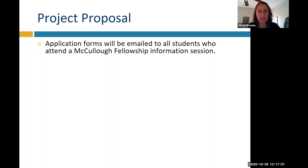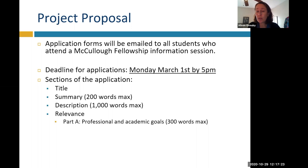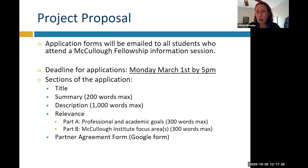So here you're basically writing a research proposal with the normal things, a summary or an abstract, a description of the project. How is it relevant to one of the four focal areas? How does it relate to your personal goals, your professional goals? And then there's a form that your partner organization has to fill out, which I'll provide to them as a Google form, and then your faculty advisor support letter, which I'll also provide.